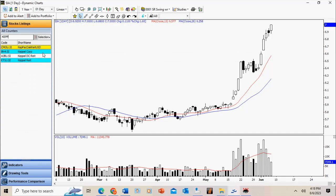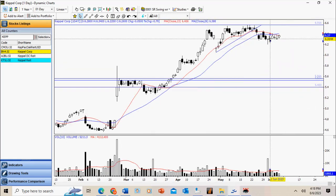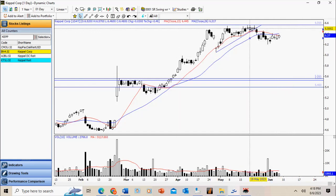Keppel Co was a stock we discussed for quite some time and mentioned in an earlier video. With this break itself, the bet is off. We appear to be holding quite well, though it's trading below the 13, 26 SMA. So this may well be a consolidation, and we would like to see what happens, but you need patience because it may take some time before it eventually takes out this high here. This is a resistance at 657.